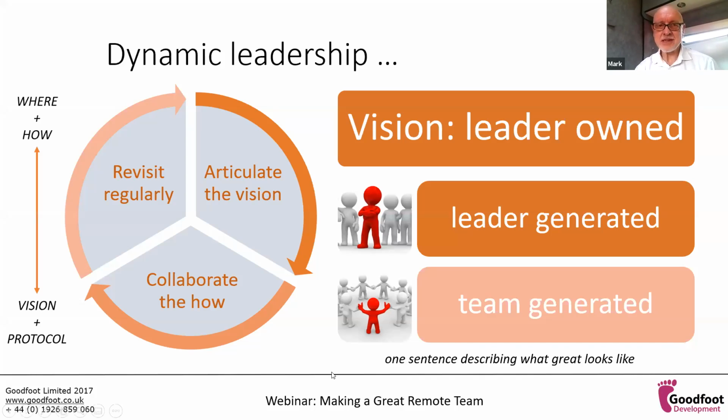So that's set up the where and the how with the vision and the protocol. Now the team is aware of where it's going to go, that's the vision, and how it's going to go, that's the protocol. My suggestion is start with a protocol. This is something a team can easily talk about, then move on to a vision and do that in 2 separate meetings and then build from there. That's great. On we go.